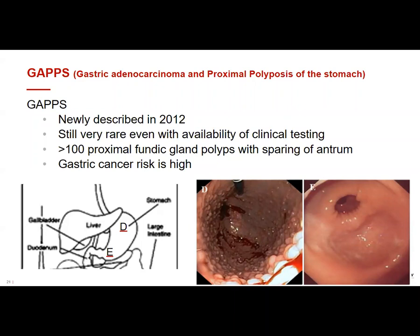So there are 100 or more proximal polyps in the stomach, and in this picture D, you can see an endoscopic picture where the camera goes in and does a U-turn, kind of like a candy cane, and looks back at the beginning of the stomach and the middle of the stomach, and you can see all of these small polyps. And at the end of the stomach, what we call the antrum, which is E, there are no polyps. When you have that characteristic finding, you should start thinking about this GAPS syndrome. It's not very well described yet, but we do think the cancer risk is very high.